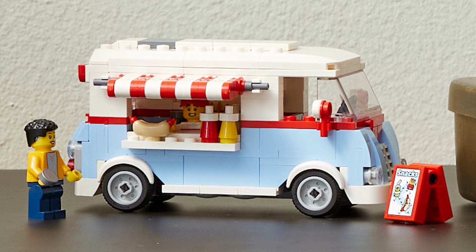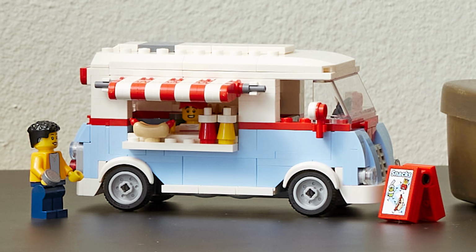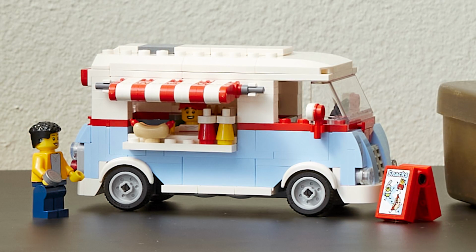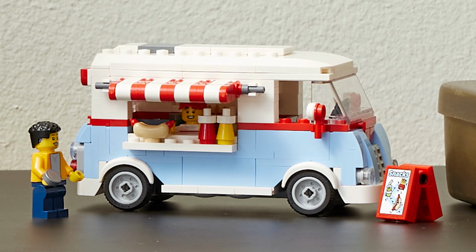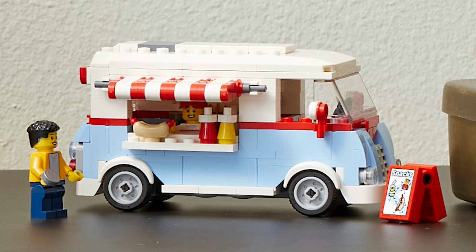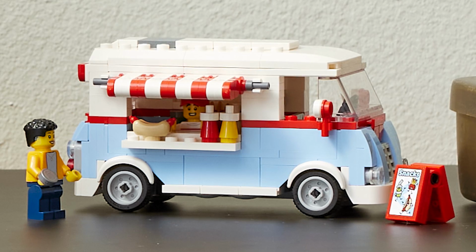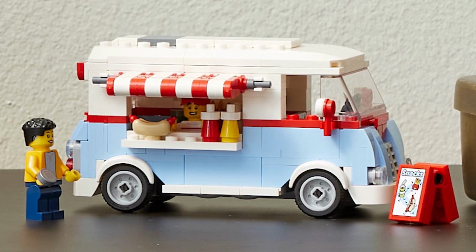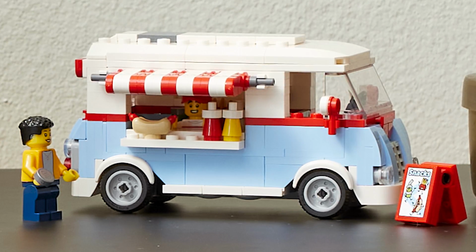I love the colors of this. I especially love that canopy and the rounded pieces that they've used for that. I like the little stands outside advertising what's being sold. And you can see there's a figure on the inside selling it. And then also you've got a customer there who has a hearing aid, and the hairpiece they chose is really showing that. I think that's cool. I really appreciate the side head printing that they've been doing recently.